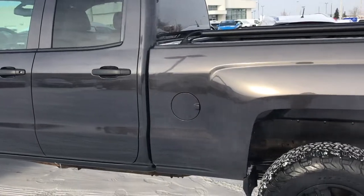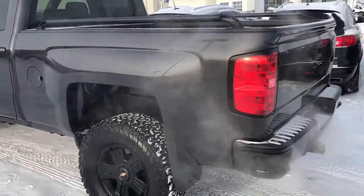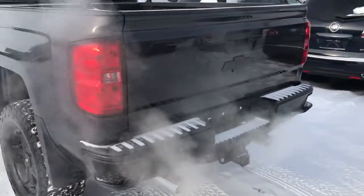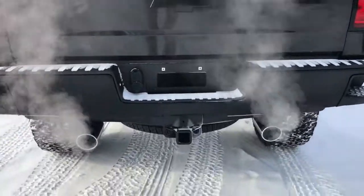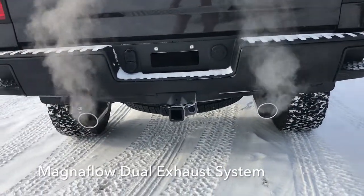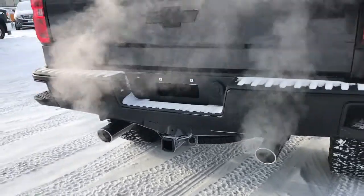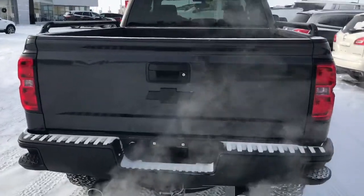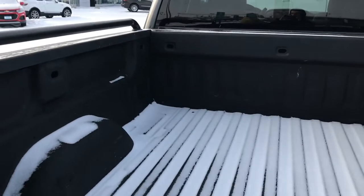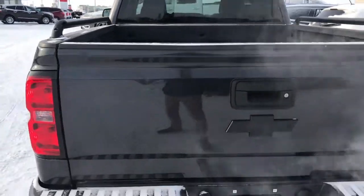Okay, now let's head around to the back of this beast. As I mentioned, we added those nice side rails on the back box. Here towards the back end, you're gonna notice that blacked out Chevy badge, very sharp. Now you've got a Magnaflow dual exhaust system back here as well. You also notice your hitch and your spare tire down there. So very great sounding truck. Now here just below the handle, you're gonna notice that backup cam. And as we look inside the box, you do have a box liner on here, so you don't have to worry about scratching up your truck.